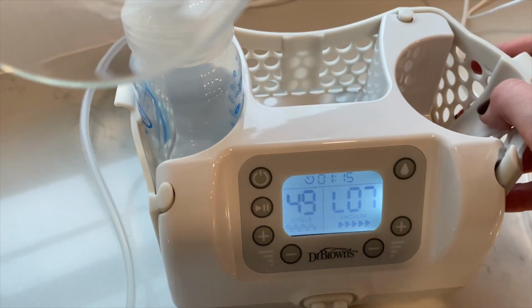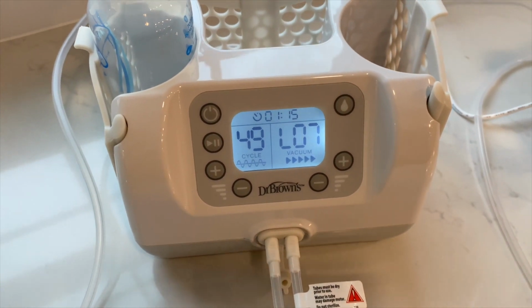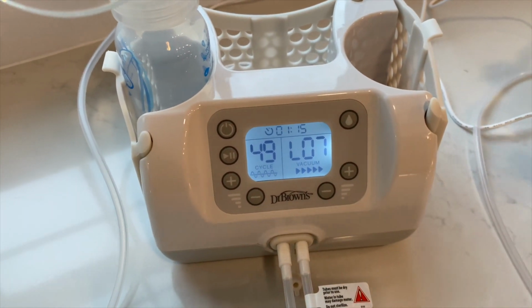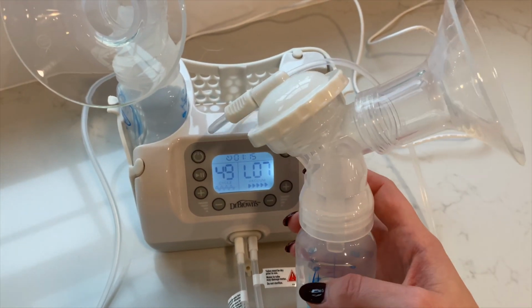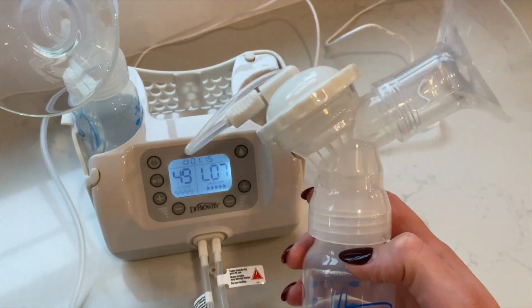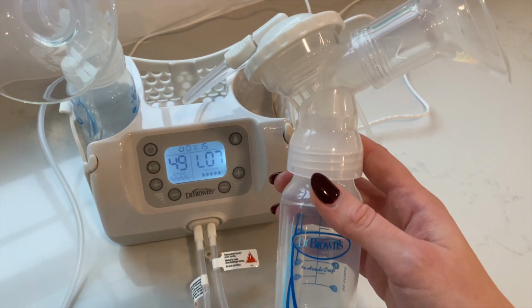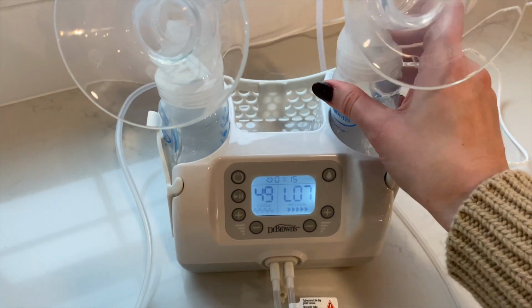I truly love the pockets and the different storage. I just can't say enough good things about this pump. All the pieces are super easy. You can hear my baby crying in the background. They're super easy to wash and to assemble. And like I mentioned earlier, with that little silicone dishwasher bag, you can put these smaller pieces in there. So these are just so great. I cannot say enough good things about them.